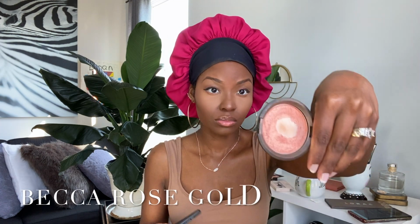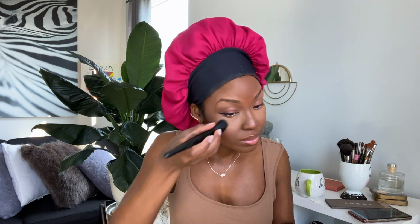So I'm just going to go in with the L'Oreal True Match All Over Powder. I feel as though this powder is just as good as any high-end all-over face powder. Drop a comment down below if you agree or if you prefer the higher-end powder.